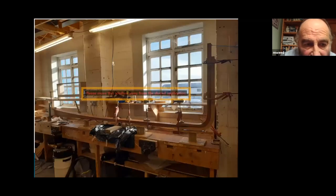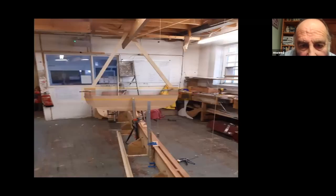This was the beginning on the bench. Stem, inner, outer, apron, hog, keel, skeg at the back there. Centerboard slots cut, and a lot of gluing and clamping, as clamping was referred to earlier. You need a lot of clamps if you're going to build a boat, there's no doubt about it. This is a little bit out of focus. It's actually too wide. Our transom isn't actually that wide, but I just couldn't size it properly.